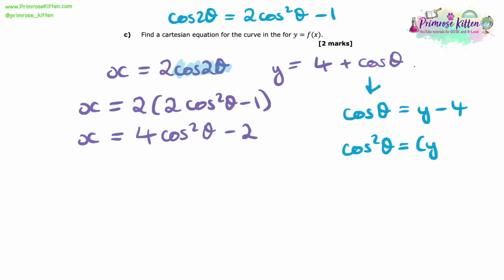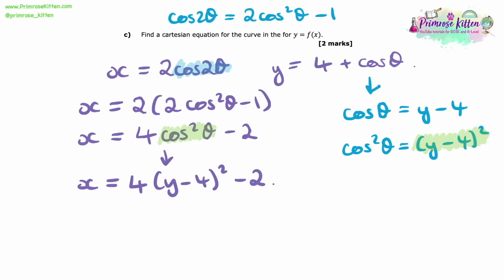If we go over now to the y equation, so y equals 4 plus cos theta. Therefore we can say that cos theta is y minus 4, and so cos squared theta is y minus 4 squared. Now this we can just make a direct substitution for here. We can say that x equals 4 times y minus 4 squared, and then minus the 2.